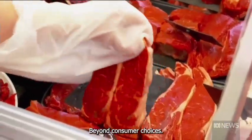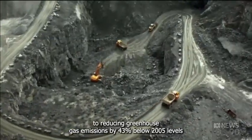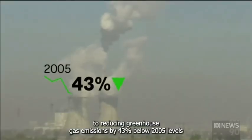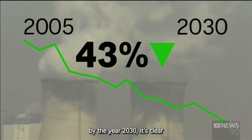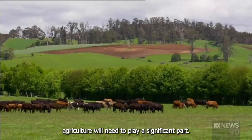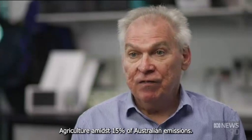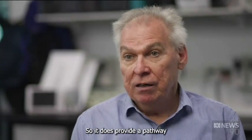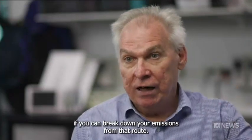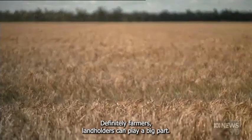Beyond consumer choices, if the Australian government is to achieve its commitment to reducing greenhouse gas emissions by 43% below 2005 levels by the year 2030, it's clear agriculture will need to play a significant part. Agriculture emits 15% of Australian emissions, so it does provide a pathway if you can break down your emissions from that route. Definitely farmers, landholders can play a big part.